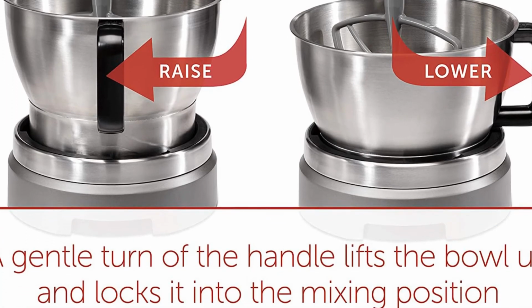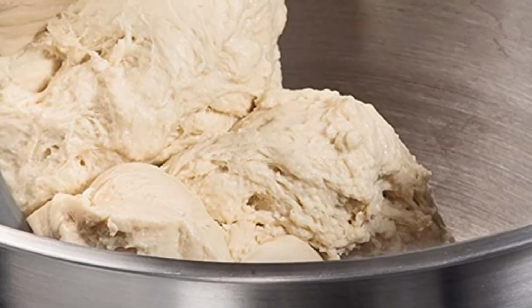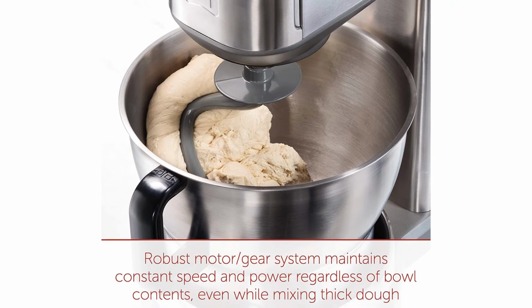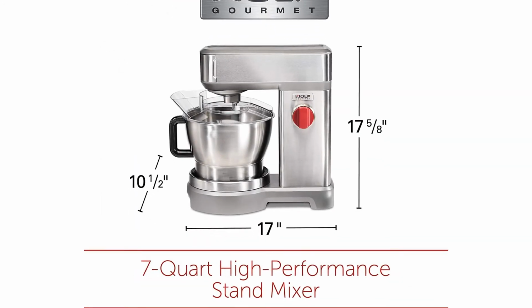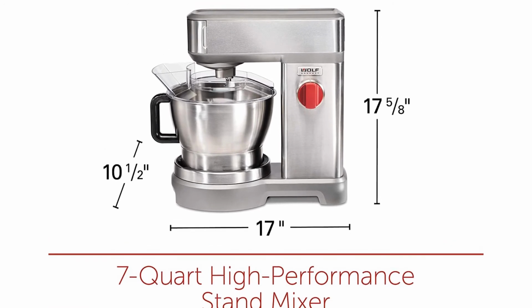The motor is smooth, and the dial makes it easy to toggle back and forth between the 10 variable speeds. It whipped egg whites into peaks quickly, and evenly incorporated chocolate chips into cookie dough. We love that this mixer comes with a paddle, dough hook, whisk, and a splash shield with an ingredient spout. It's a bowl lift style mixer, which means the bowl raises to meet the blender attachment and lowers to release.